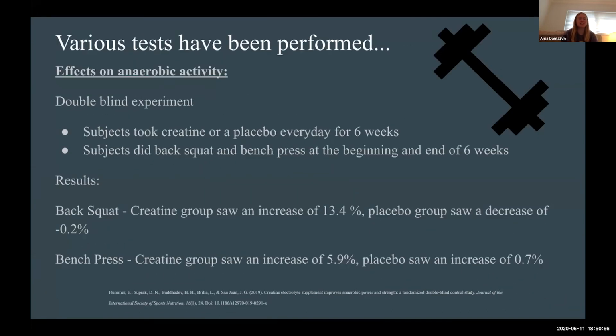For the back squat, we saw that the creatine group had an increase of 13.4%, and the placebo group actually saw a decrease of 0.02%, which is not very big at all. For the bench press, the creatine group saw an increase of 5.9%, and the placebo saw an increase of 0.7%. So this experiment is evidence that creatine has a positive correlation with anaerobic activity.